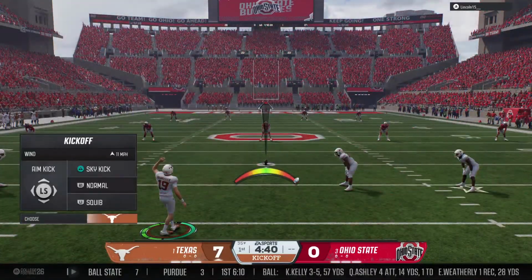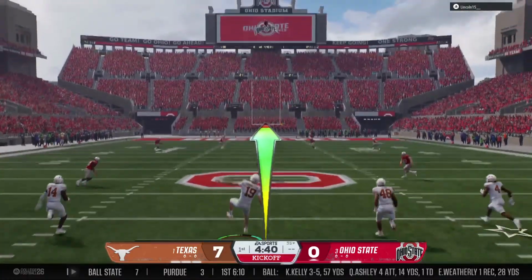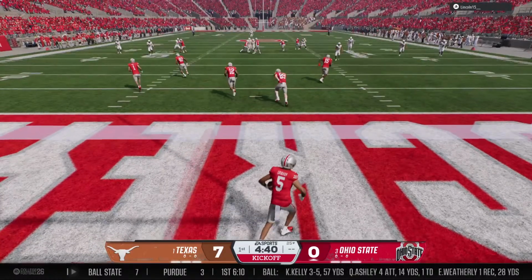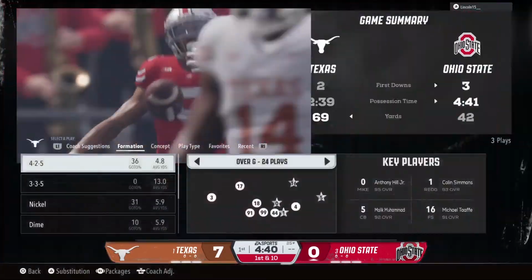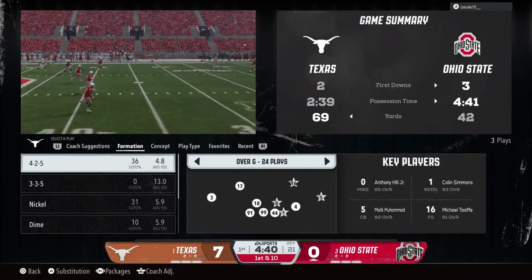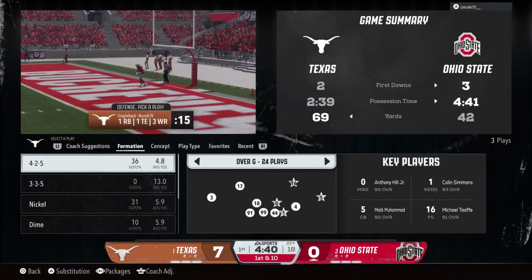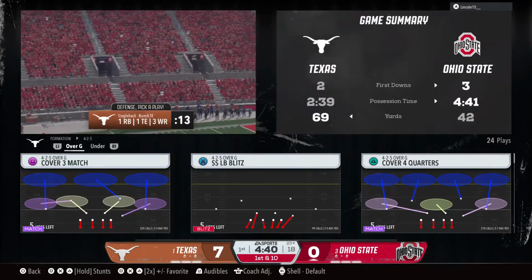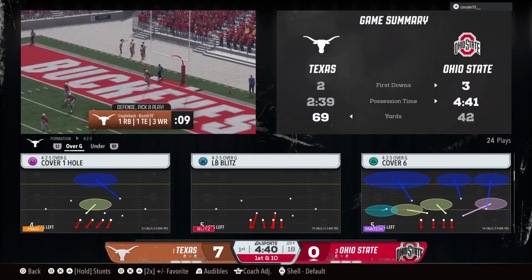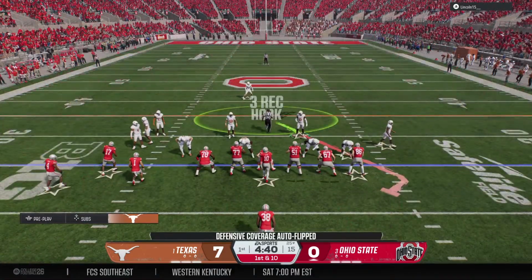Got momentum after scoring that touchdown. Now the kickoff team out there to kick it away. And so it'll be a touchback. Ball spotted at the 25. First play of the drive now from the 25.